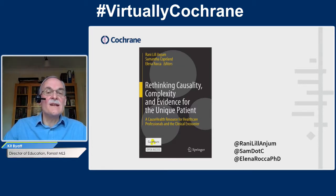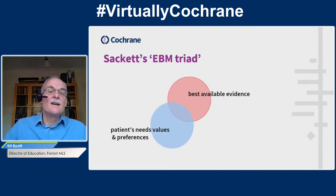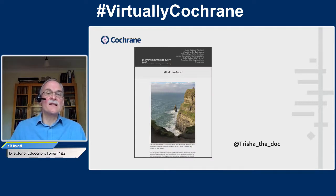The patient may need help in decoding the evidence, but also the evidence may need adjustment for the unique circumstances of the patient. So this brings us on to the third dyad in the patient and the clinician. In other words, the consultation.